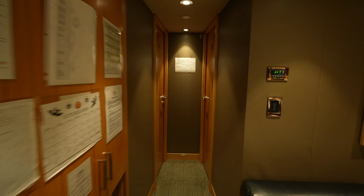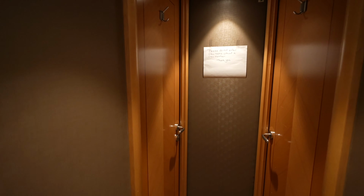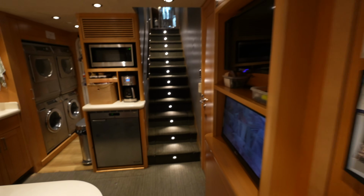And then we have 2 crew cabins on either side. These are both bunk rooms with en-suites. And then we have an additional cabin right over here.